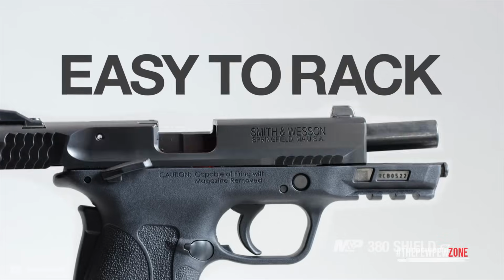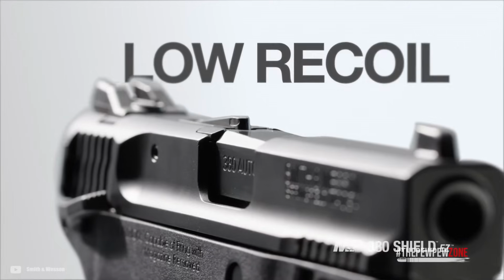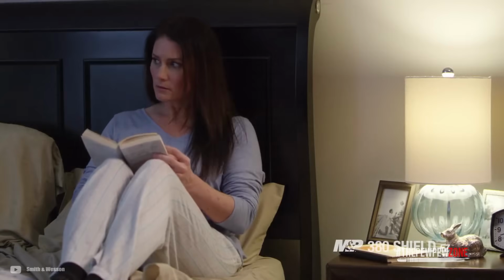Pundits claim that the Walther CCP may be a viable alternative, but I've never personally shot one, so I can't verify that claim. Besides that, though, the only other pistol I'm aware of with a slide that is much easier to rack is any 1911, with its hammer cocked.